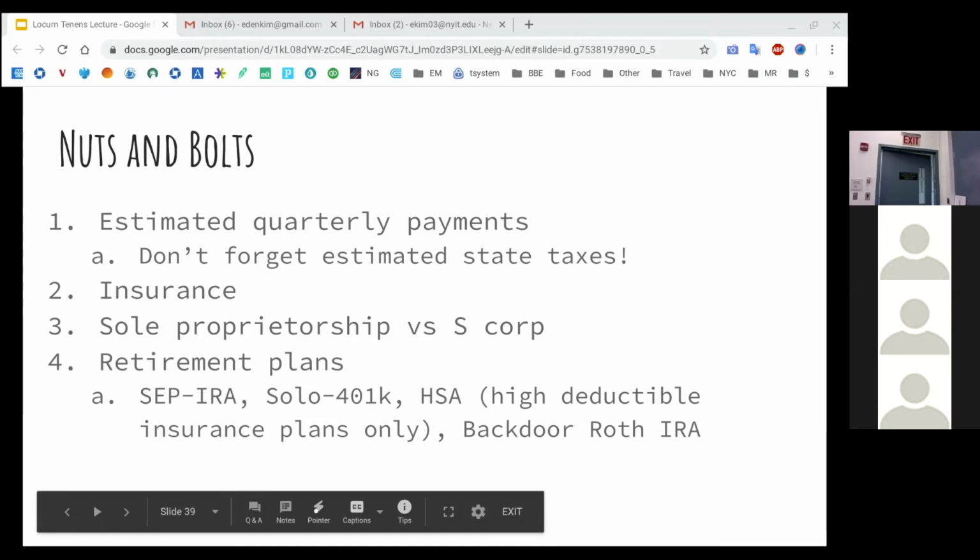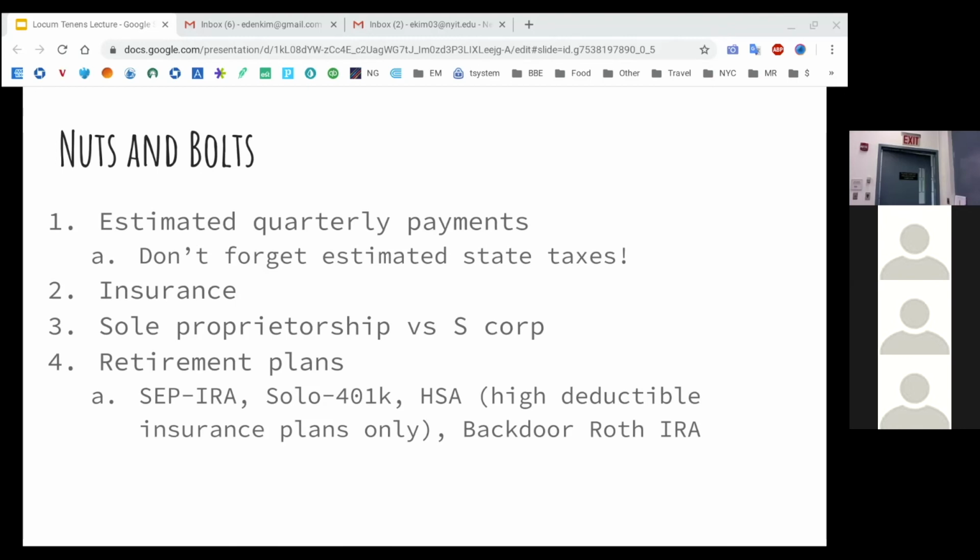The big question a lot of people have, often because they read about it, is: should I do a sole proprietorship? Should I do an S corp? Should I incorporate? A lot of this decision is going to come down to your specific practice, how much money you're going to make as a locums, and if you bring in employee W-2 wages as well.